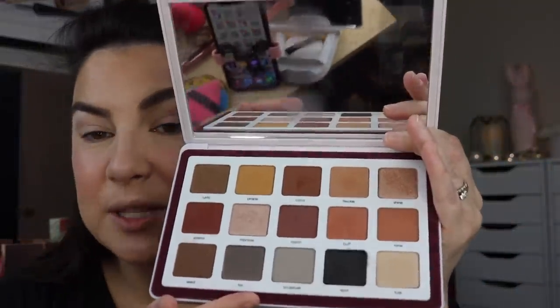I don't know. But it's a real basic palette with mostly matte. There's a shimmer here, here, and here. We do have some satin finishes in here as well. She's a nice little basic palette. I'm going to use Freckle right up here. But the look lasts all day.